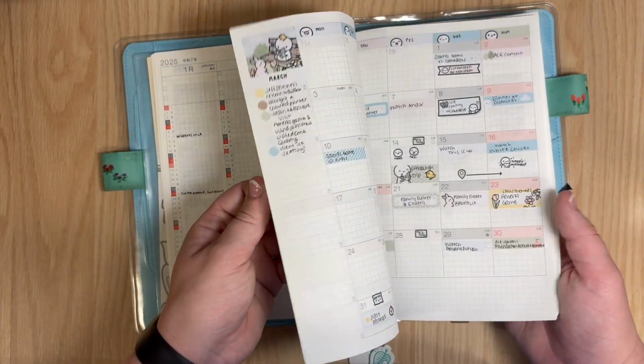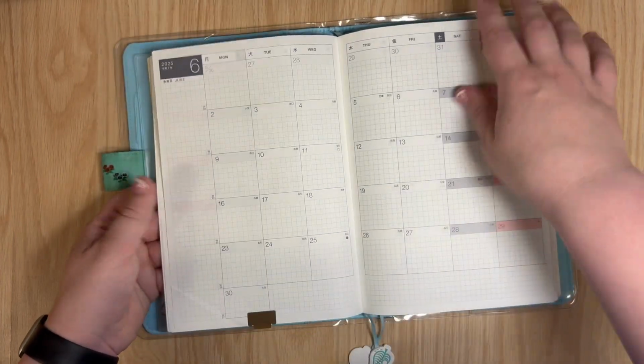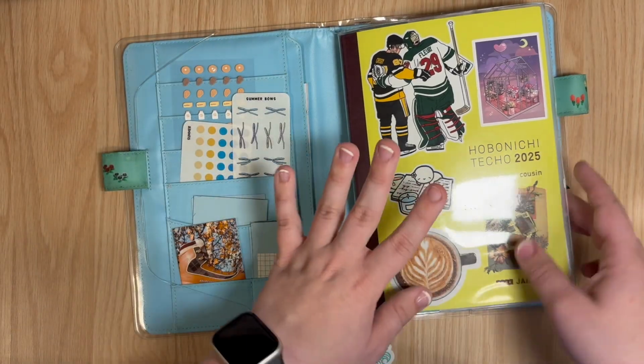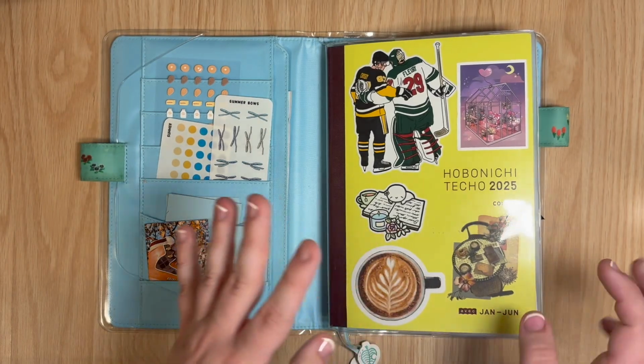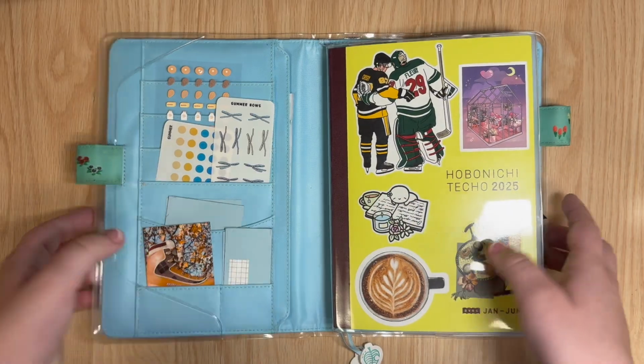So yeah, and I have not been getting along with the monthlies. I don't even think I'm gonna do June. That's how much, there's just too much. And I just think that it'd be best for me to move into another system for memory keeping.